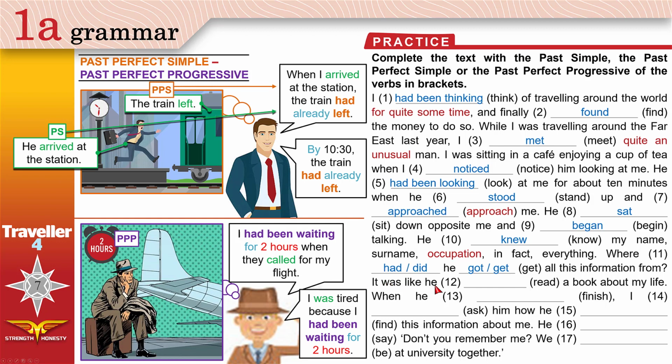"It was like he had read a book about my life." One action, past simple? No. Why not? Well, actually, when did he read? He read this book before he met me. This is why we must give it past perfect simple, even though we only have one verb, but this verb happened before the meeting. Okay?